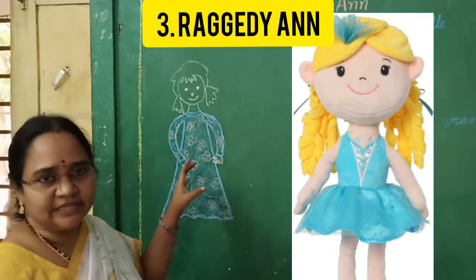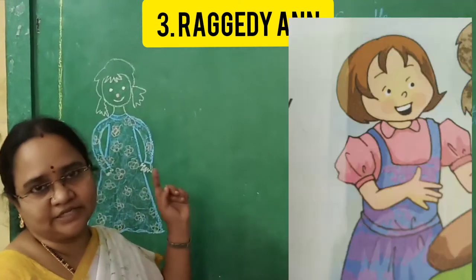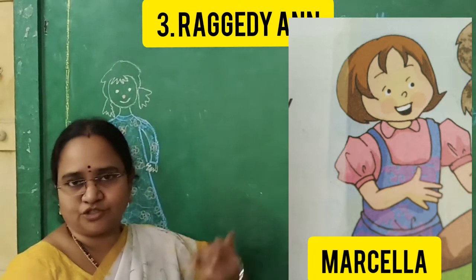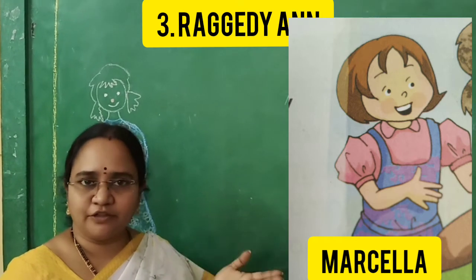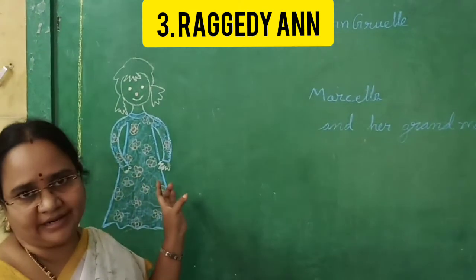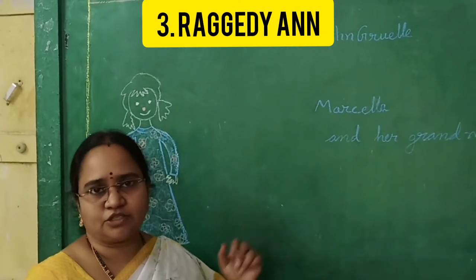Okay, children. This lesson is telling us about a doll. In this lesson, we have two characters. That is one, a small girl, Marcella. Her name is Marcella. You see the picture here. And her grandmother will be there in the story. Once Marcella went to grandmother's house, she went into the storeroom and saw all the olden things there. There she found the old Raggedy doll, Raggedy Ann. The doll's name is Ann. And she brought that and the grandmother will tell the story about the Raggedy. This is the story.